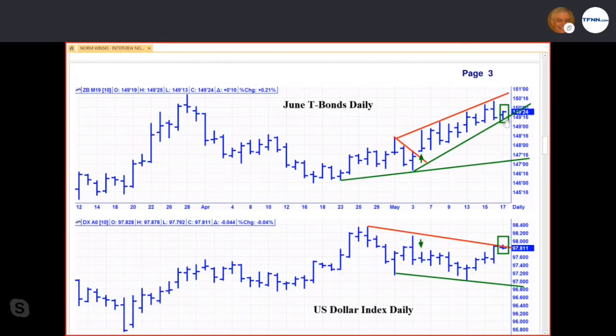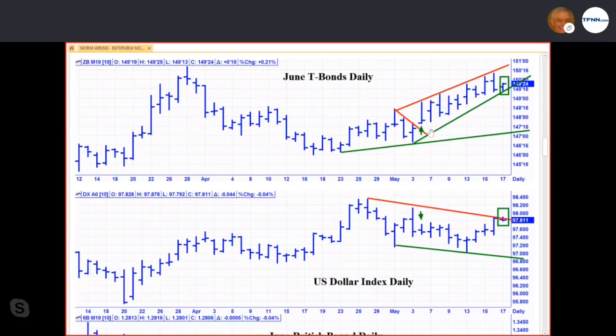And now we're looking at where we're at as of today's close. Are we going to be at the bottom of the channel? It's kind of a narrow channel there. Are we going to be at the bottom of the channel by the end of the day, or at the top of the channel, with the S&P down about 22 handles a little while ago? Bonds would probably go up, but we'll have to wait and see.